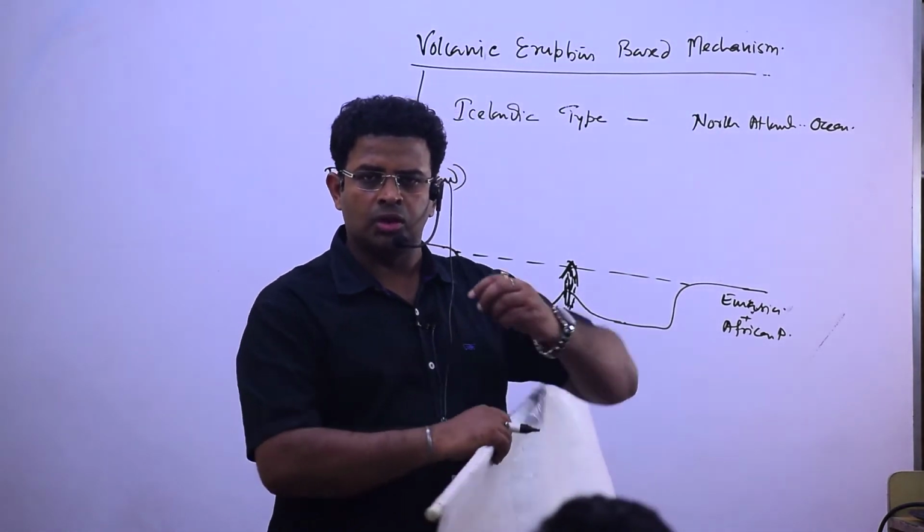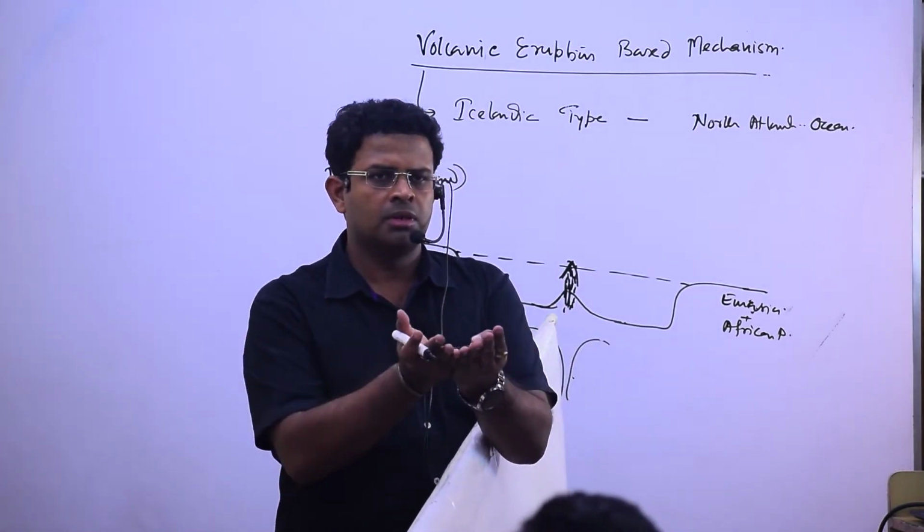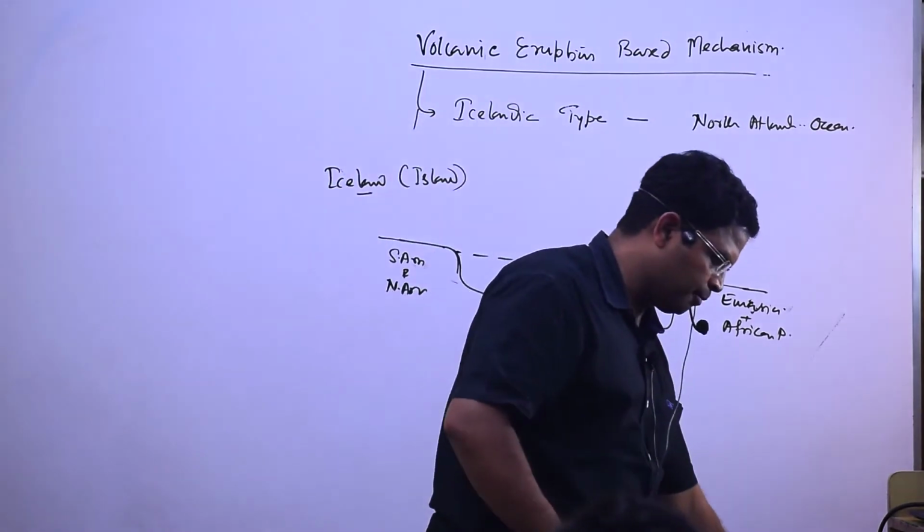Is it clear? So if it is a divergent boundary, which kind of volcanic eruption will be there? Fissure type. Yes or not? Can you understand that?